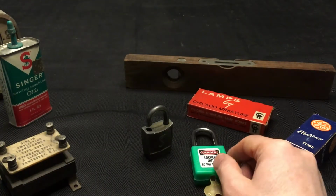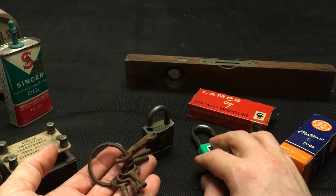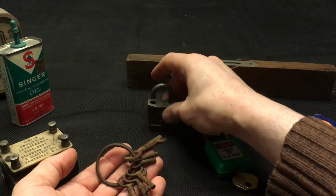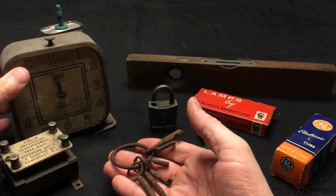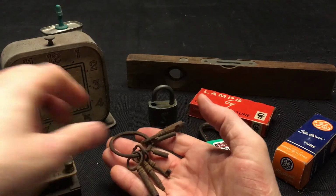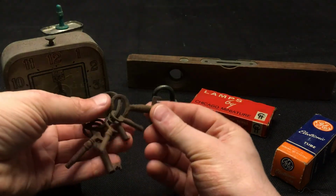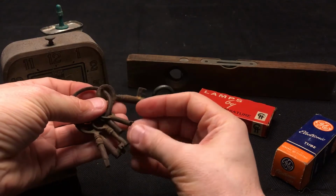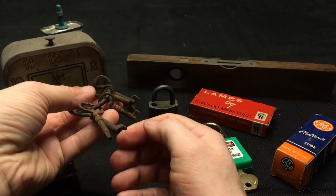And lastly, a couple other things. This I probably picked up in some random location in my travels. If you held a gun to my head, I'd say maybe wherever I got this clock from, but I couldn't even tell you where that was. But I feel like they came from the same place, but I could be totally wrong about that. They're pretty darn rusty. But yeah, it's kind of cool.